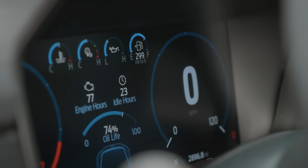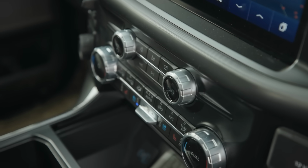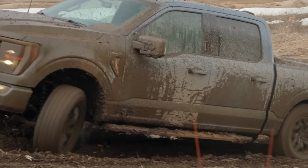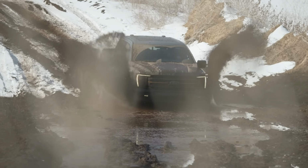Last great thing about the Ford's interior is physical controls for the HVAC. Fan speed, temperature, cooled seats. They're actual real buttons. They don't move around. It's so much better. So again, just to summarize, the Ram used to have the best interior in the segment. Now the Ford does.